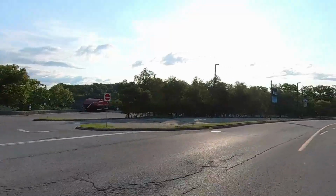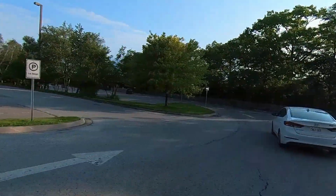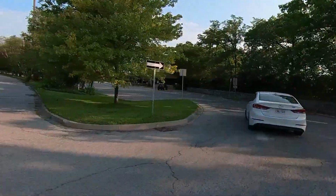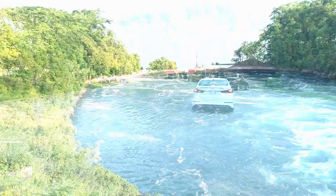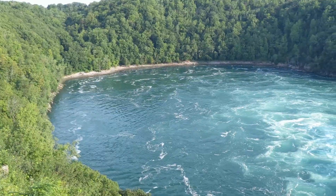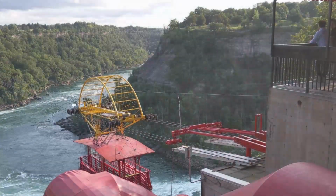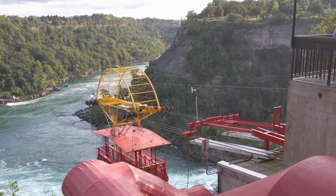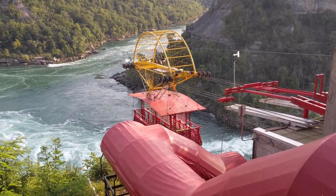Now we're going to come all the way around, and we are going to stop at our last scenic lookout on the north part of the parkway, here at the Aero Car. So this cable car actually runs across the whirlpool, but even without getting on the car itself, you can get some spectacular views of the plunge whirlpool pit here on its own. And here's that Aero Car itself that traverses across it. It's a great attraction if you ever have the opportunity to ride it.